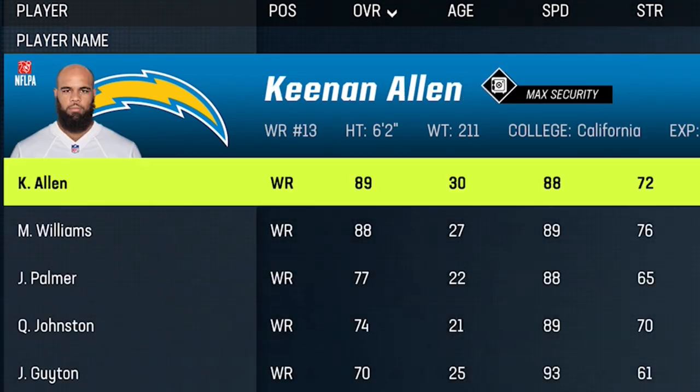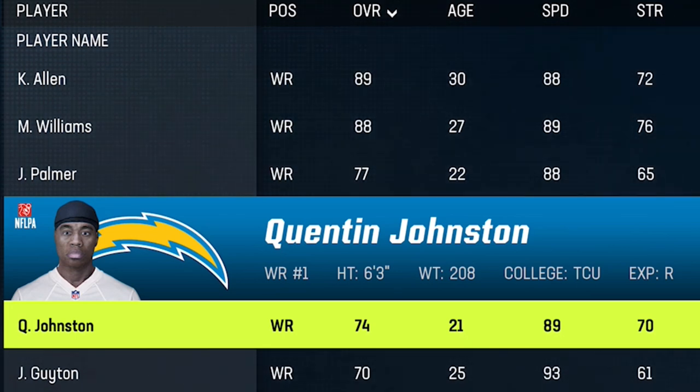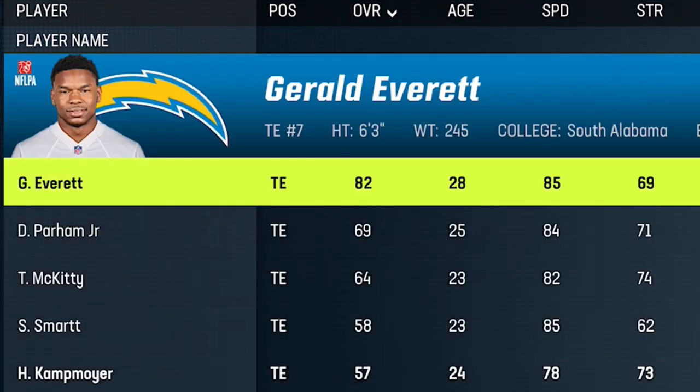If you like the high throw, aggressive catch, even though it's nerfed a little bit this year, you should still be able to do that with guys like Keenan Allen, Mike Williams, and Quentin Johnston, their first round pick. Tight end's okay. Gerald Everett's just 85 speed.